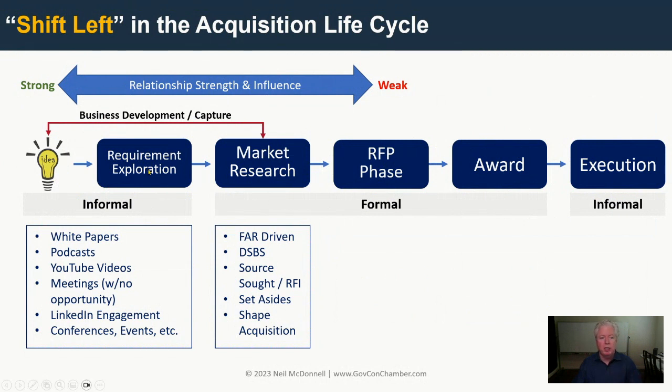All right, so that's their acquisition lifecycle in the middle, and some things I wanted to point out. From the idea to market research, that's when business development and capture happens, so you really want to be thinking about that. If you've ever heard that if you see something in SAM, it's too late, well, not that it's too late. Feel free to go after it. I've gone after things if it's in my sweet spot. But if you see it in SAM, it's too late to influence it. You can only respond to it. So you're not doing sales at that point. You're just writing a quote, basically.